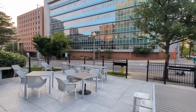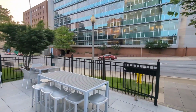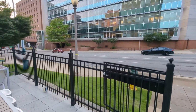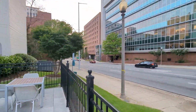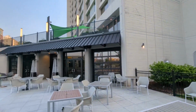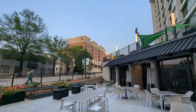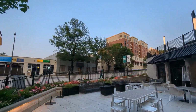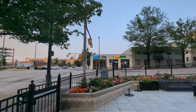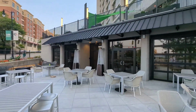This is University Boulevard. I'll do a little check. Oh, the swimming pool is right up there on the second level. We'll see what we get to eat.